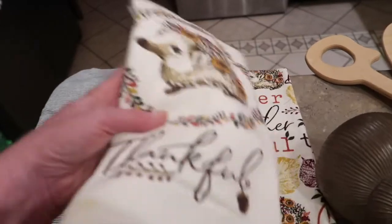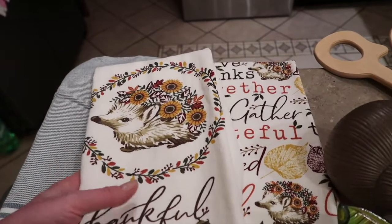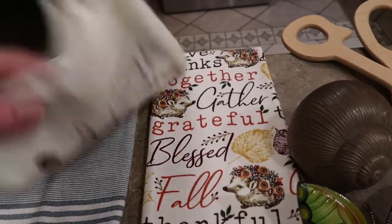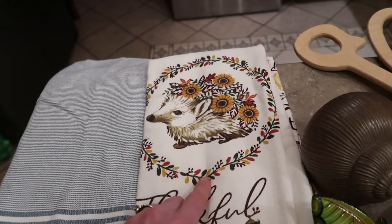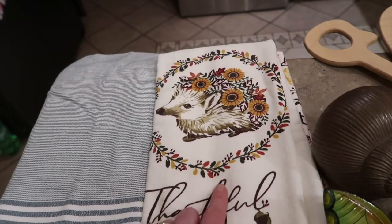All right, the next thing is a little 2-pack, super adorable little hedgehog fall themed dish towels. They didn't have the tags on them, but I could tell they had never been used. And this one is a little different print. This actually came from Big Lots last season, but you can still find these, and Big Lots may have them again this year, but you can find these hedgehogs on Amazon.